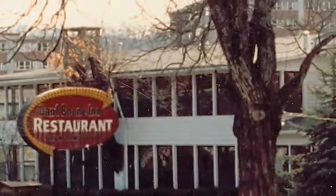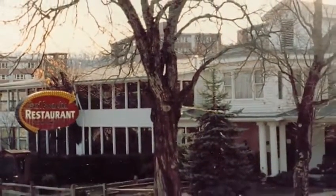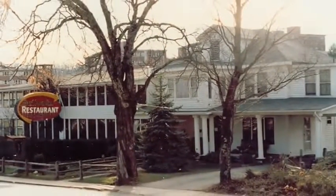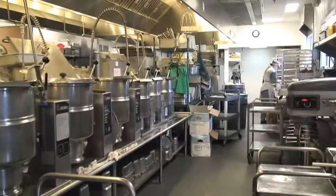The front porch area was added in the late 60s. And then all these areas have undergone several renovations. The most recent to the dining areas was in the early 2000s, and then the kitchen, we had about a 3,000 square foot addition in 2006. They enlarged the kitchen a whole lot. It's about 3 times bigger than it was when I started. And the dining rooms have all been redone, and the front porch area has been redone, and the parking lot.